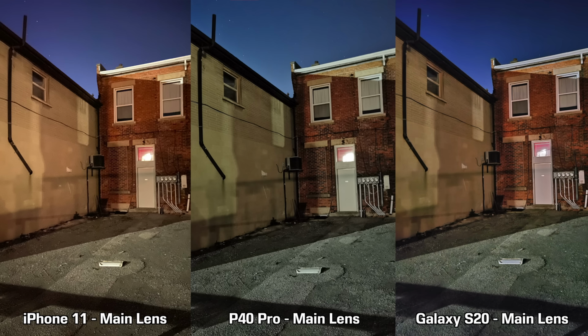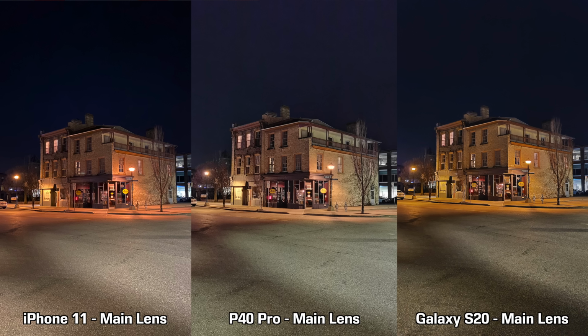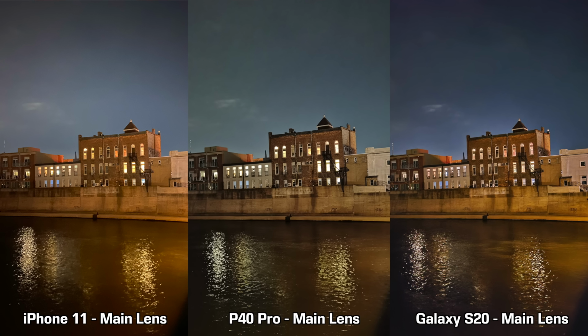If you like your nighttime pictures to look kind of like night, you're probably going to prefer the pictures taken by the Huawei P40 Pro. But if you like your nighttime pictures to be a bit more vibrant and stuff, I feel that the Galaxy S20 and the iPhone 11 will be your favorite. So I can't really say which one is better.